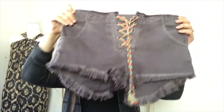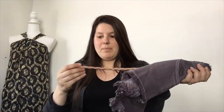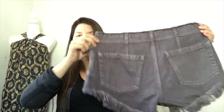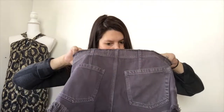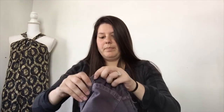Cute gray distressed with this fun lace-up detail. These look like they're in great condition too. They have like this panel so that you can't see past the lace up. Cute. Hundred percent cotton. Awesome. I like those.